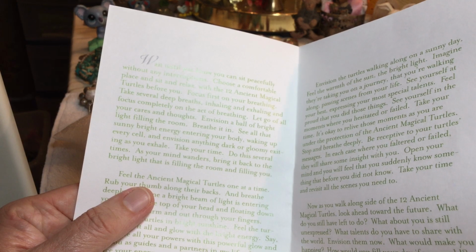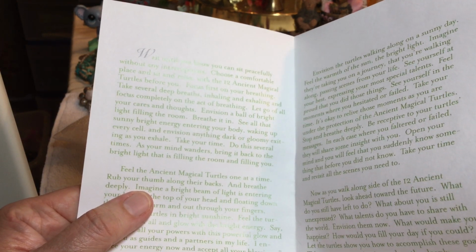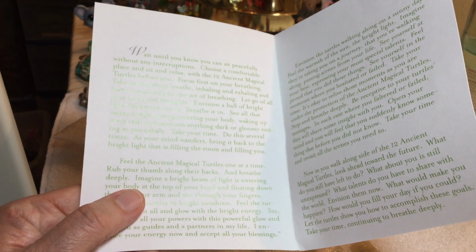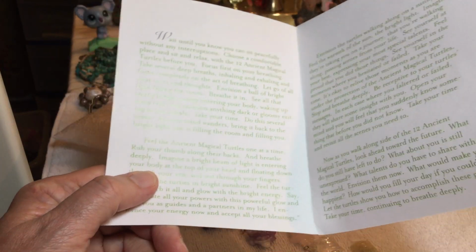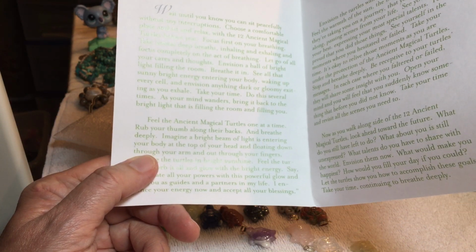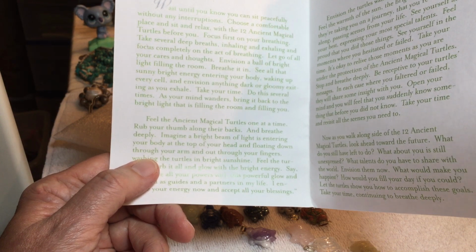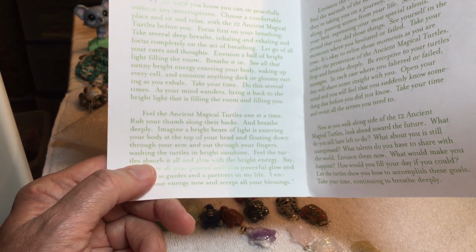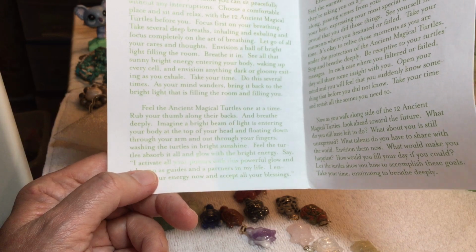Take your time. Do this several times. As your mind wanders, bring it back to the bright light that is filling the room and filling you. Feel the ancient magical turtles one at a time. Rub your thumb along their back and breathe deeply. Imagine a bright beam of light is entering your body at the top of your head and floating down through your arm and out through your fingers, washing the turtles in bright sunshine. Feel the turtles absorb it all and glow with the bright energy.